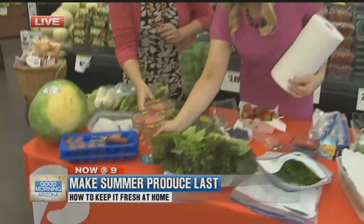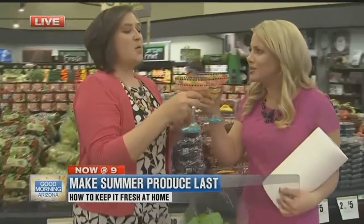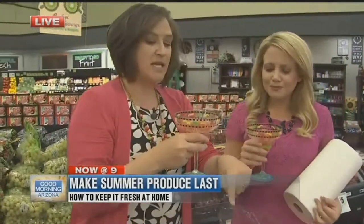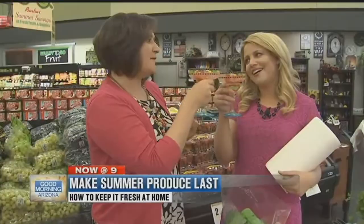Okay, next week we've got to have a grocery store date because I'm bringing Ashley along. But before we go, this is probably my favorite part of the whole segment. We have got a little virgin drink. Yes. With watermelon cubes. Leftover watermelon, just put it in the blender, put it into ice cube trays, freeze it overnight, and then you can just sip these while you're cooling off in the pool.